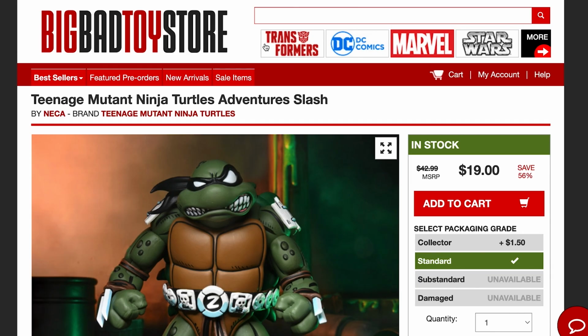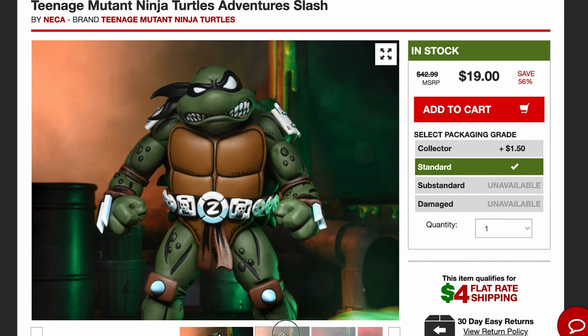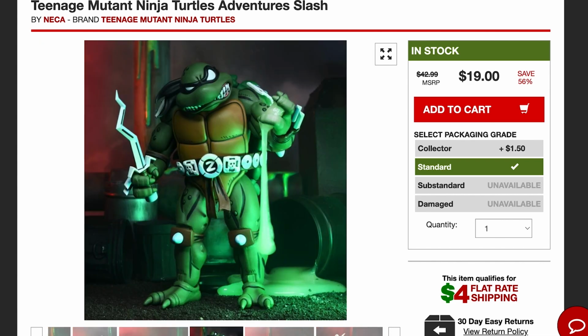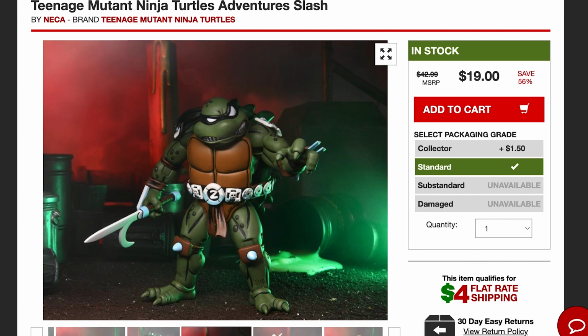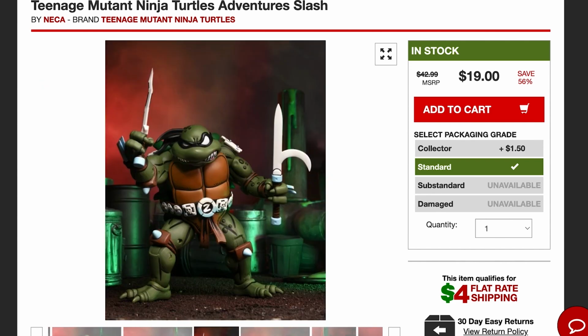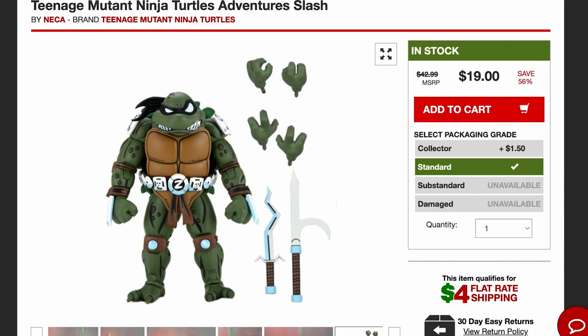At 56% off, this Teenage Mutant Ninja Turtles NECA Slash is definitely one to pick up today. And I gotta tell you, compared to the Super 7 Ultimate Slash, this one is more based off of the Archie Comics look that he had. And he does look a little bit more menacing, a little bit more serious in terms of the kind of business he can bring to the Turtles. He is one of those formidable opponents, and he does look really good. And at only $19, 56% savings, that's actually really cool. Doesn't really come with too much in terms of accessories, but what's here is actually really, really cool. Definitely pick up Slash if you haven't picked him up yet.